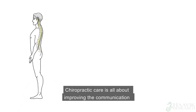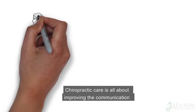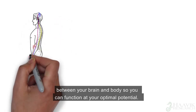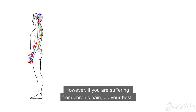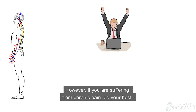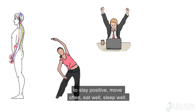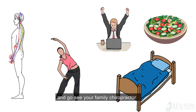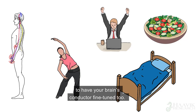Chiropractic care is all about improving the communication between your brain and body so you can function at your optimal potential. However, if you are suffering from chronic pain, do your best to stay positive, move often, eat well, sleep well, and go and see your family chiropractor to have your brain's conductor fine-tuned too.